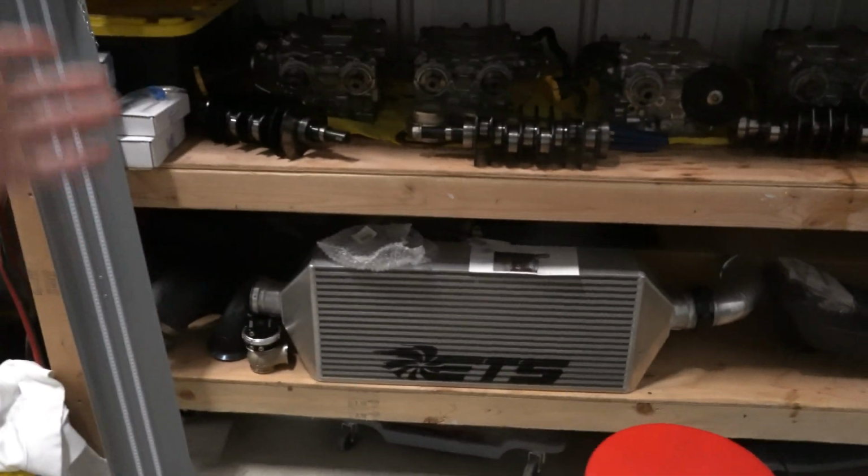Well guys, it has been a little over a week since I've dropped my STI off at Ranch Built to get all the stuff needed to put on the new turbo kit. In just a few hours here, the car will be 100% ready for us to go pick it up and immediately start working on it.